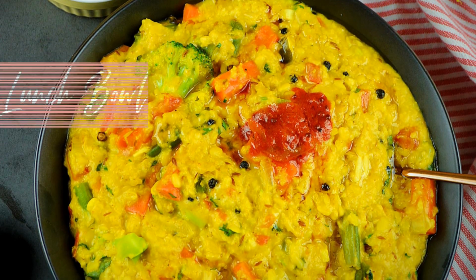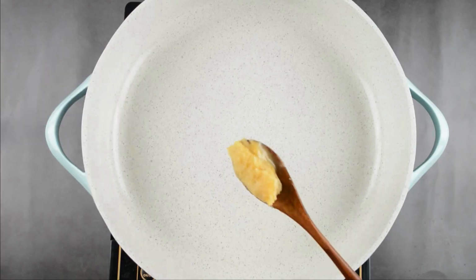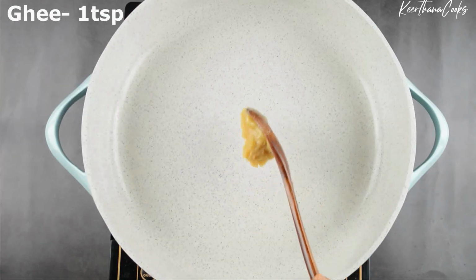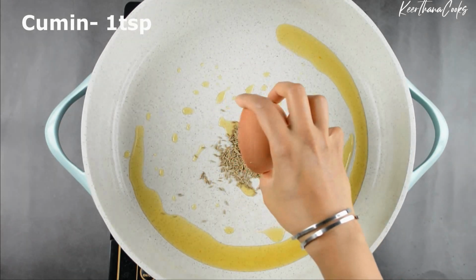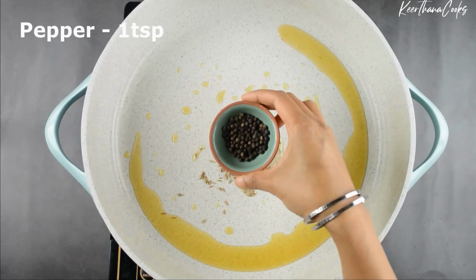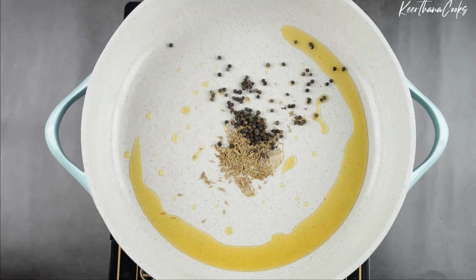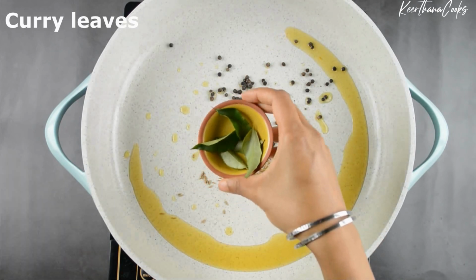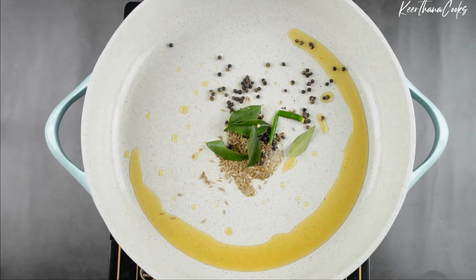And for lunch, we're going to make a super tasty lunch bowl, which is Oats Kichdi. To start with, I'm adding a teaspoon of ghee to a hot pan. Once the ghee melts, let's add in around a teaspoon of cumin, a teaspoon of peppercorns. Let's add few curry leaves. Adding in around 2 green chilies.